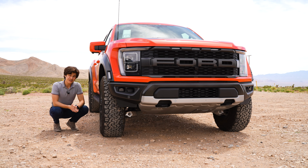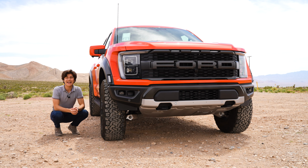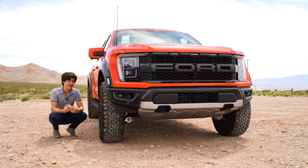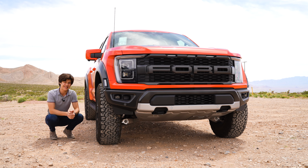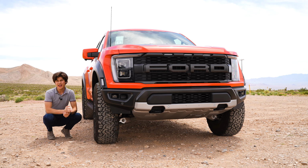Now, when it comes to suspension comparisons between the Raptor and the TRX, the Raptor is going to take it as well. This has a total of 13.1 inches of ground clearance. Granted, it's on these 37-inch tires, but that was only about an inch versus the TRX. Even without the 37-inch tires, this still has more ground clearance. The TRX sits at 11.8 inches compared to a 13.1 and 12.1 inch ground clearance.